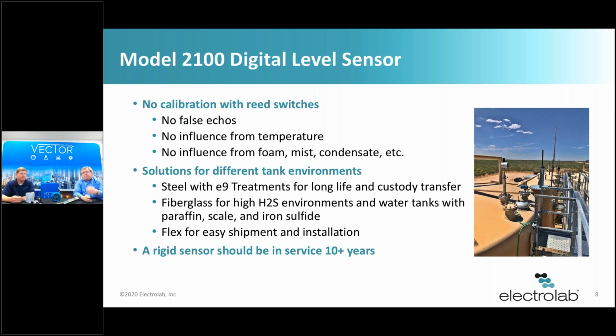Bottom line, for these sensors and all of our devices, we expect that you're going to get at least 10 years worth of life out of those, if not more, and there's certainly applications where you've gone 15, 20 years.